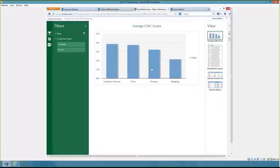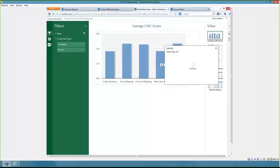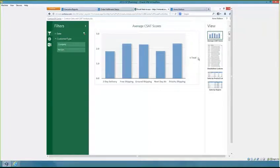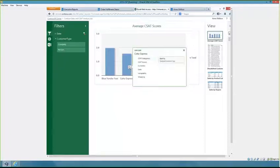So I'm going to click on that, and it's going to load up the drill down to the previous bar chart, which is basically average customer satisfaction scores by mode of shipment. So in this case, I'm going to click on next day air. And again, the Quick Explore window pops up. And I'm going to go to the shipping carrier. Take a look at who are all my shipping carriers. And as I can see, there is one shipping carrier who is underperforming as compared to the others. So at this point, I can either continue to drill down, or I can look at what is going on with this specific carrier and look at other data elements as well.